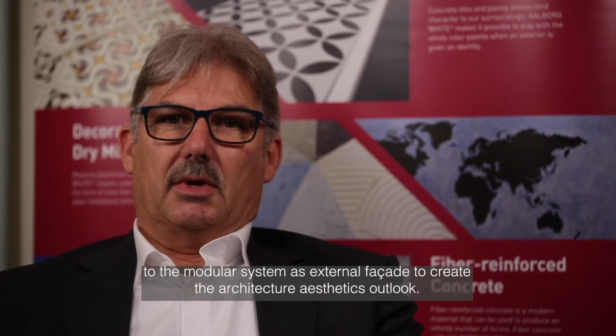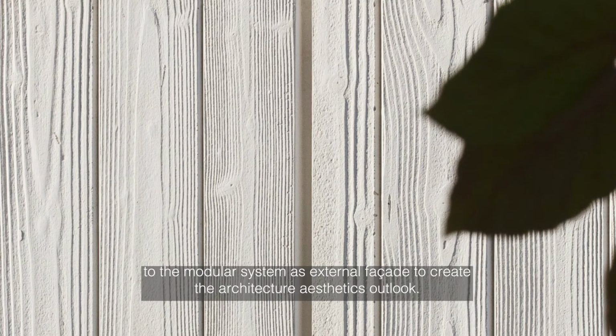Aalborg White cement-based self-compacting concrete precast cladding panels were installed to the modular system as the external facade to create the architecture's aesthetic outlook.